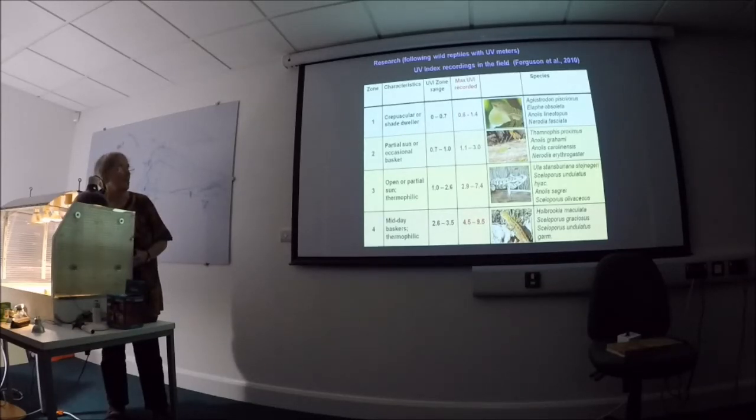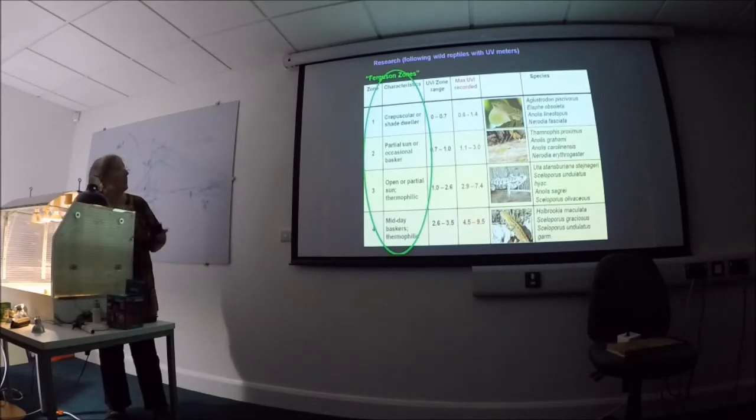For example, one of these species, unfortunately I haven't got the figures so I can't tell you which, the maximum they ever saw was 1.1, and for another species the maximum they ever saw was 3. So that gives you a handle on the maximum, and that gives you a handle on the average, which included the times they're in shade. So we've got the Ferguson zones, there are 4 Ferguson zones, and you've probably seen that.